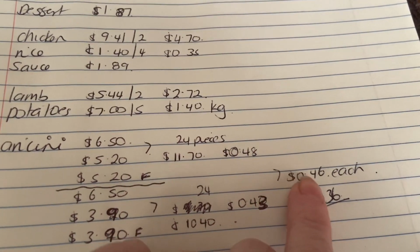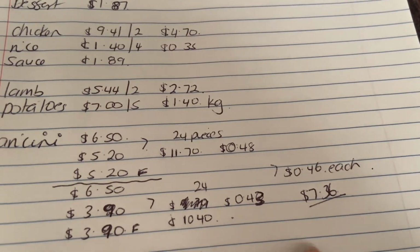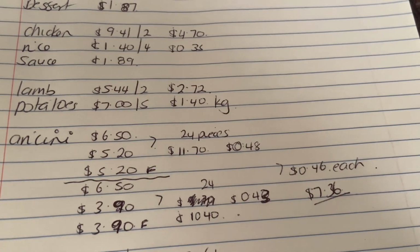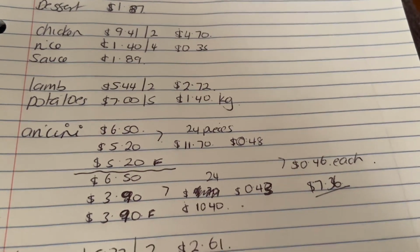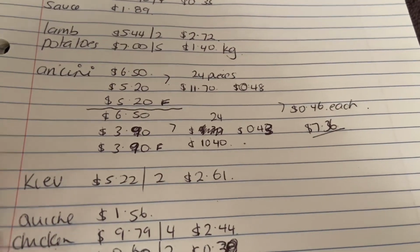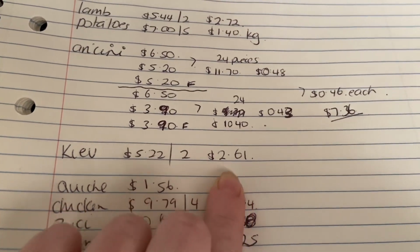So adding them all up, they work out to 40 cents each, which is $7.36, which overall probably isn't a great deal, but when it is a safe food for children, you buy them even if you save just a little bit of money. The Kievs are broken down, 2 meals, $2.61 each.